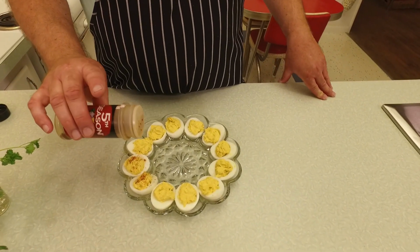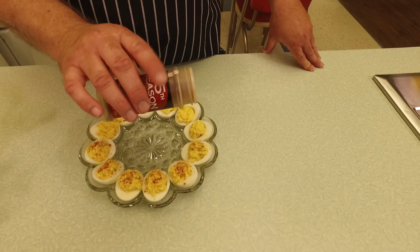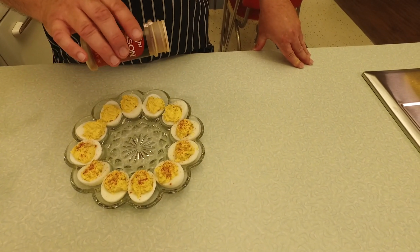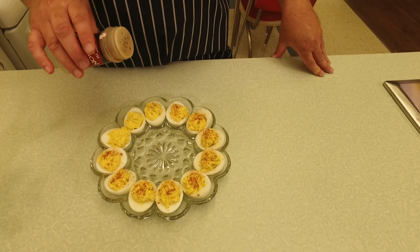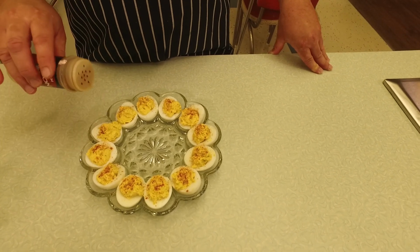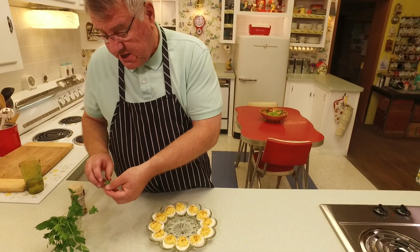Love the color. This is very traditional. You could use a smoked paprika if you wanted to give it a smoky taste. You could use cayenne pepper if you wanted to give it more heat. You could really do any kind of herb that you want here, just for color contrast and flavor. Yes. Another traditional thing is an olive slice. Black or green, either one.